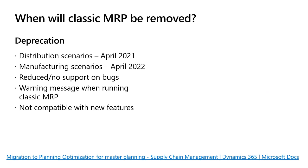If you run classic MRP in your environment, you'll receive a warning message that tells you it's deprecated and that you need to move to planning optimization. However, classic master planning will still generate planned orders in that environment. If you're not able to adopt planning optimization yet, you can request an exception from the product group, which would prevent the warning message from occurring when running classic MRP. But of course, it's important to remember that while classic MRP will still work, even though it's deprecated, it's not going to be compatible with any of our new features or features that are on the roadmap, like priority-based planning or DDMRP.